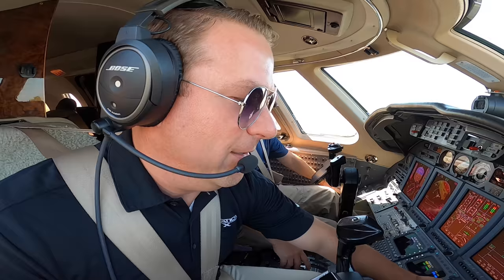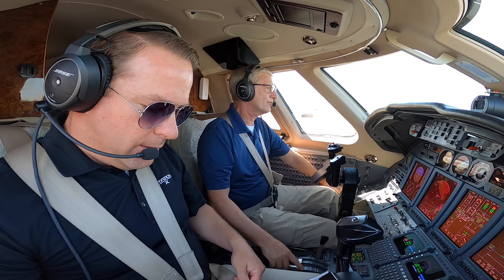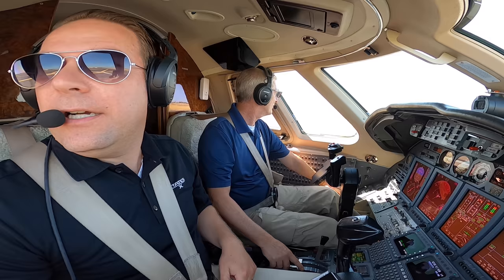Lineup check. Lights are set. Transponder TA/RA on. Ice as required. ICAS is checked. And you are clear for takeoff, 29 right. Hawaii bound. Here we go. Aloha. Dodge those centerline lights.